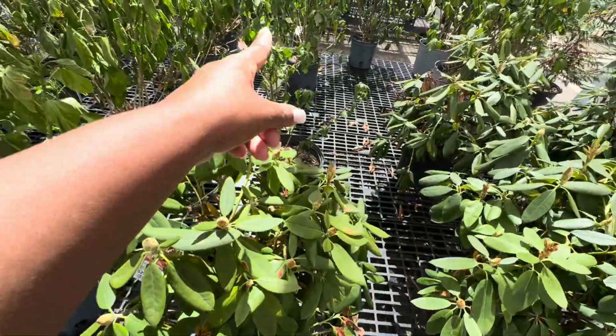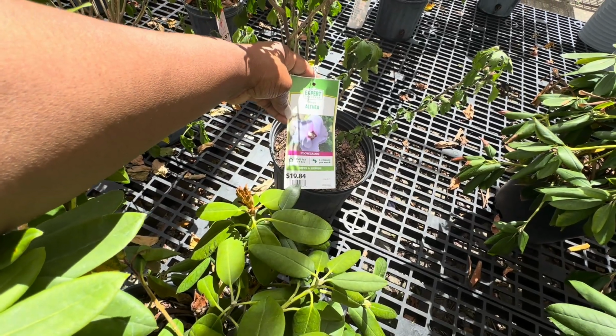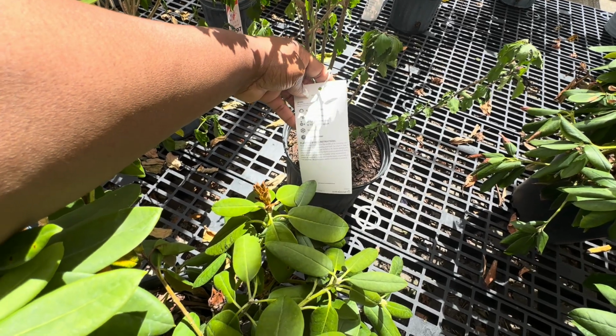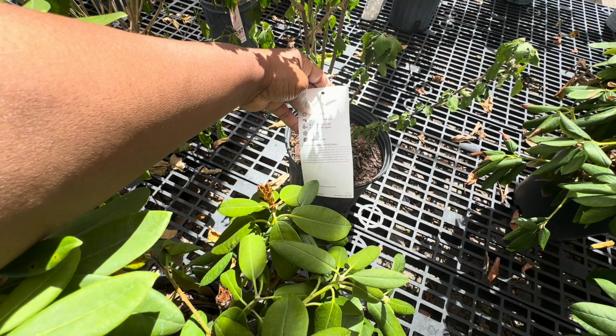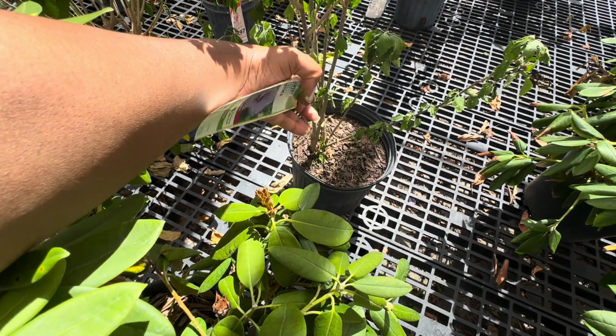Okay, I also have this purple Athea. It is $19.84. It needs full sun, water this one 2 to 3 times a week. It gets 8 to 12 feet tall. The spacing is 6 to 10 feet apart. Not hardy, and it blooms late summer.